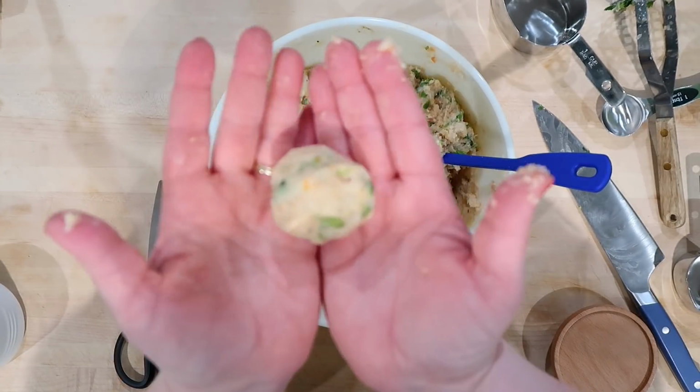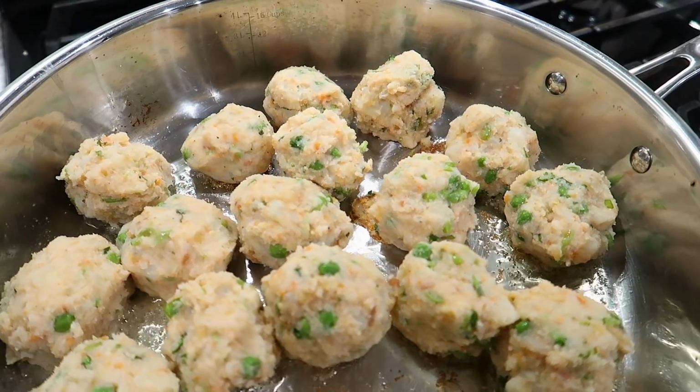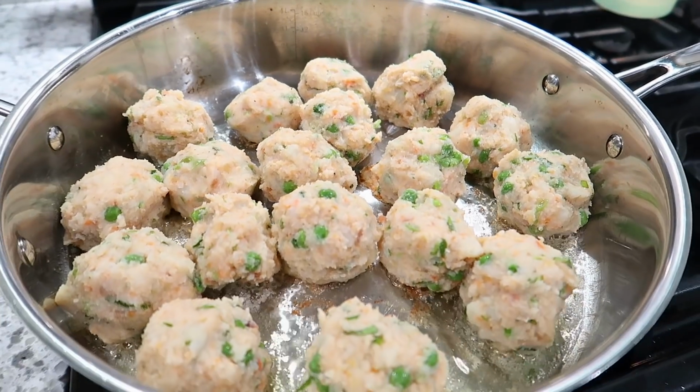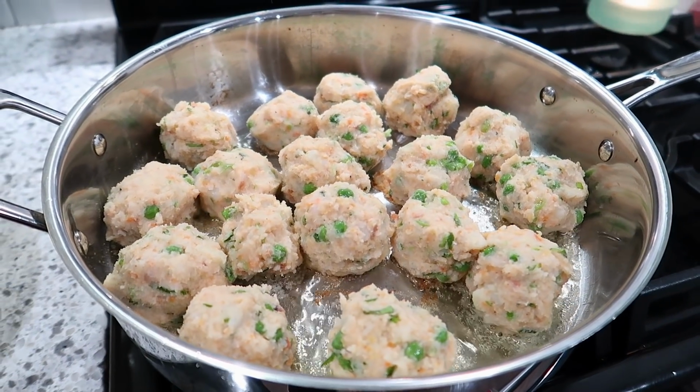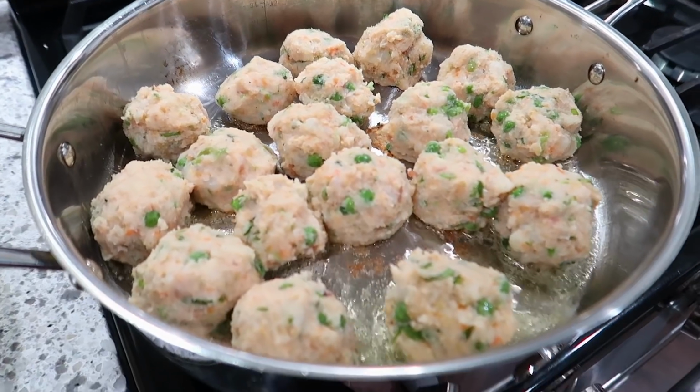So I rolled these into balls, and I'm browning them in some avocado oil. They did stick to the pan. I wouldn't say badly, but they did stick to the pan a little bit. So I flipped them over and then just let them brown through on the other side.